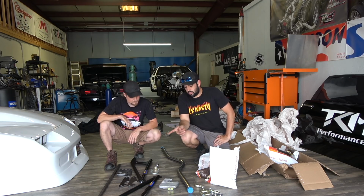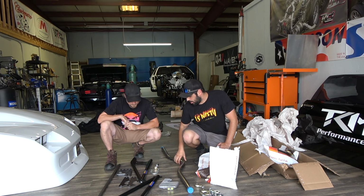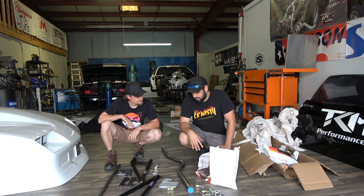So, got all that. And that's definitely a lot more cost effective too, like we're saying, keeping it in budget. But all this stuff's super nice. I mean, it comes powder coated. The other stuff, we'll rattle can and put it in there, and it should be good to go. So, I mean, I'm happy with this.